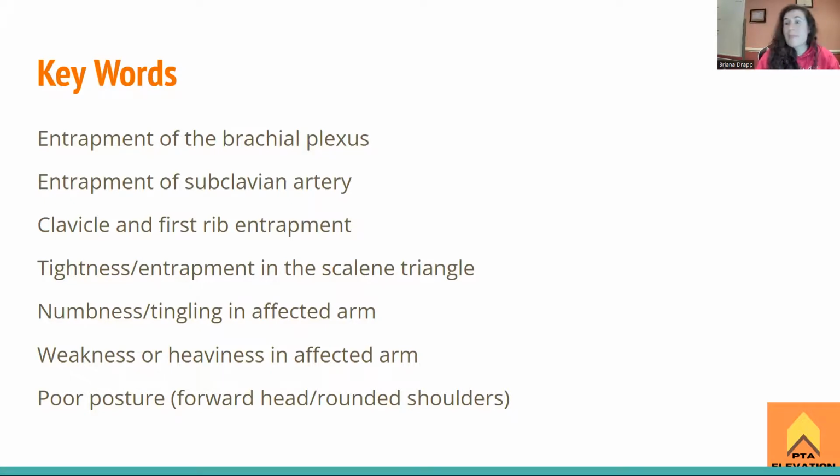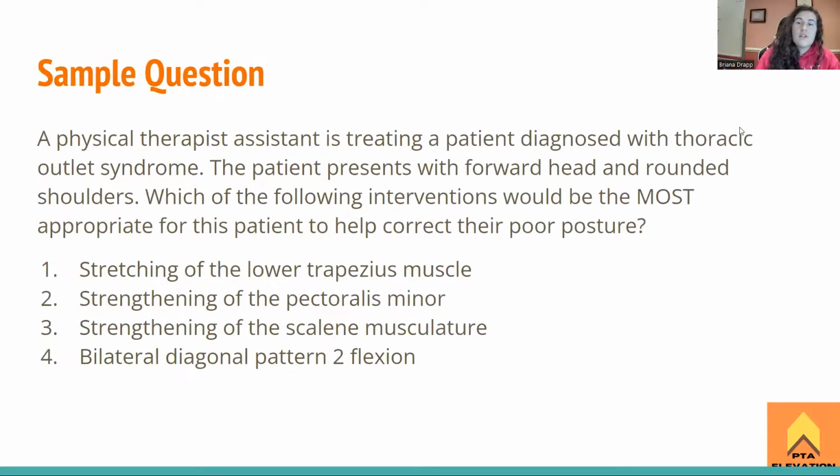Anyways, those are the things we would talk about. So entrapment of either the brachial plexus, subclavian artery or vein, or in the first rib area, scalene triangle, all of that, numbness, tingling, weakness, heaviness, and poor posture. Those are our keywords. So guys, the moment we've all been waiting for, the sample question.